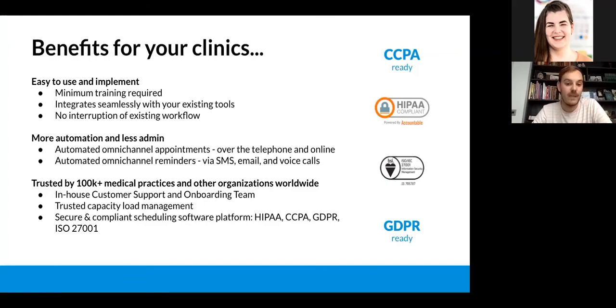Automated omnichannel appointments over the phone and online, and reminders via SMS, email, and voice calls. Everything is going to be managed by 10 to 8 in our accessibility suite, making sure that your patients and clients are well looked after, without you having to connect with them at every touch point at a high human cost. We're trusted by over 100,000 medical practices and other organizations worldwide.